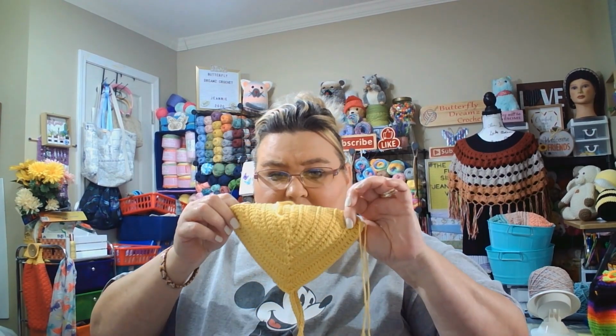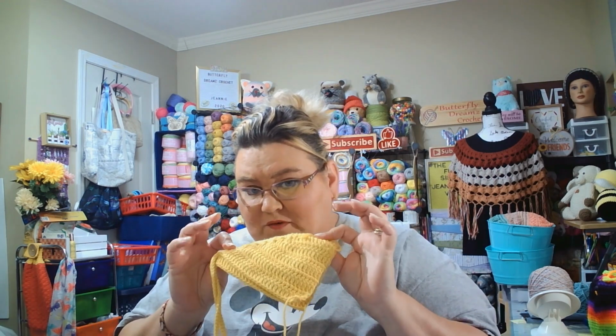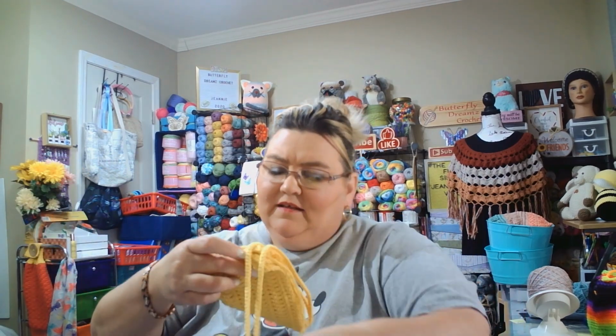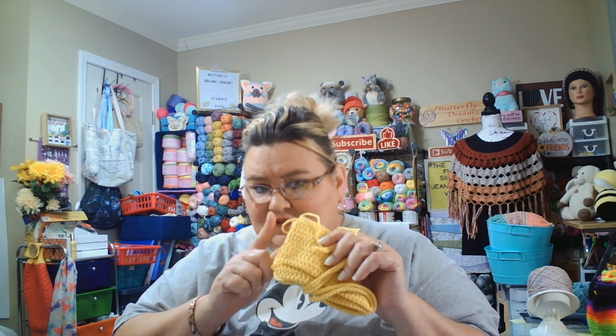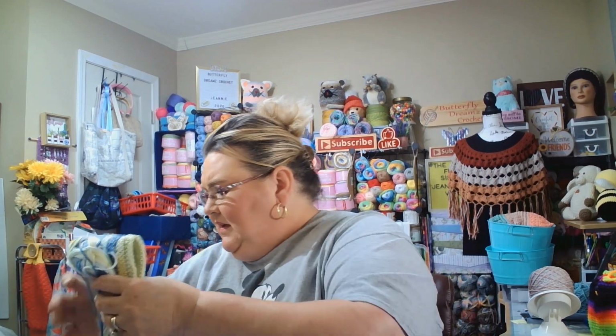I do have the cups of another one to make. I'm just not sure what I'm going to do with these yet. I may not do that same pattern. I may take these and do my own for the bottom portion of them. I have not decided yet. I may end up doing like sunflower granny squares and attaching to this. I think that would be pretty. And I have not done anything else with this.